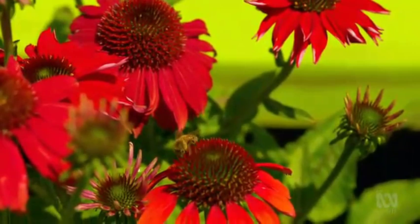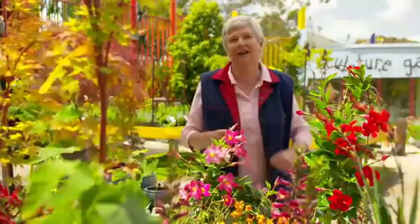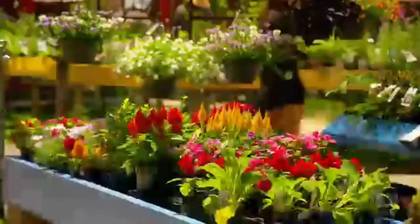No matter what kind of garden you have, never be afraid of pushing the colour wheel. You'll thank yourself forever.